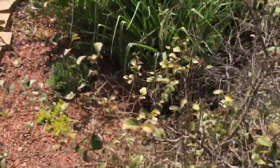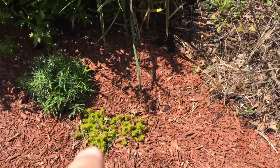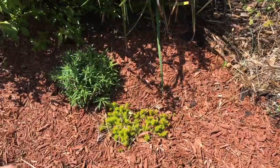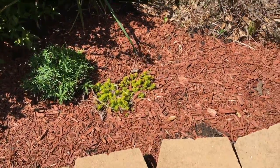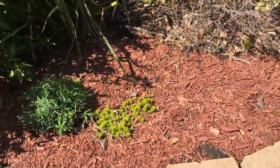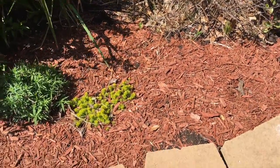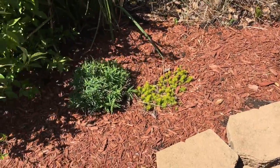And here around the front, little patch of Angelina. Our little friend Angelina there. That stuff is indestructible pretty much. If you want a sedum that will take winter, that will take cold, that will take hot, that will take dry, that will take wet. It's also semi-aquatic, so if you have a shore or a little lake or something you want to put it on, that's a good place. It's awesome. Don't put it where you don't want it, because it is kind of hard to get rid of.